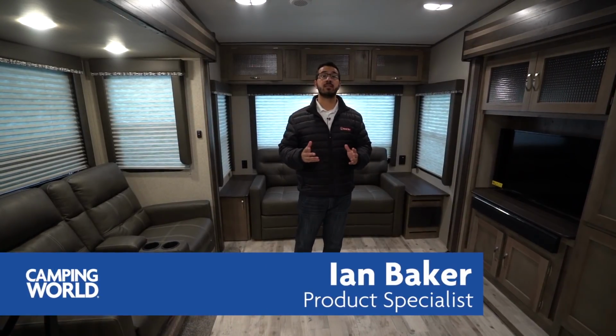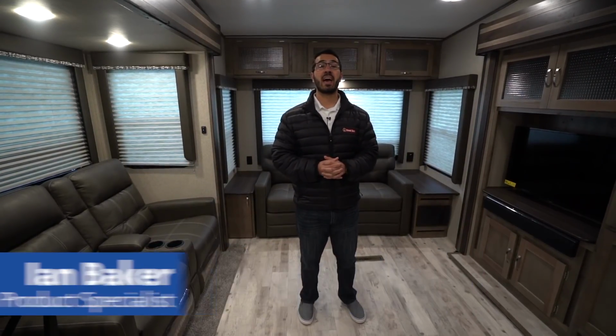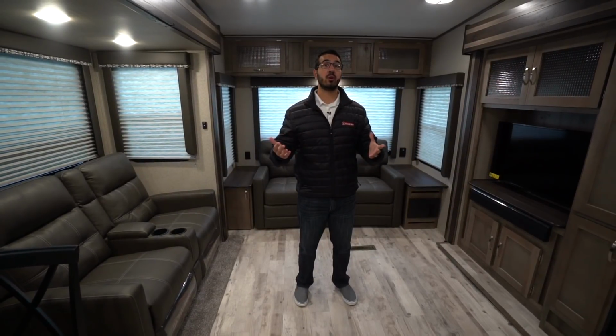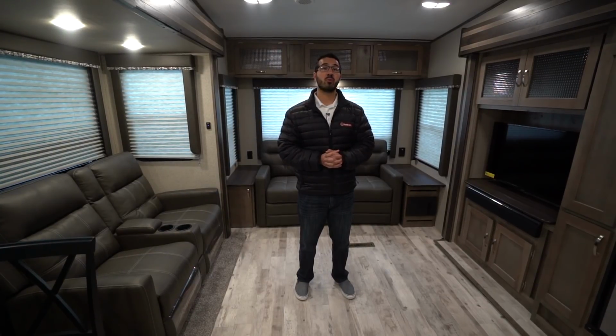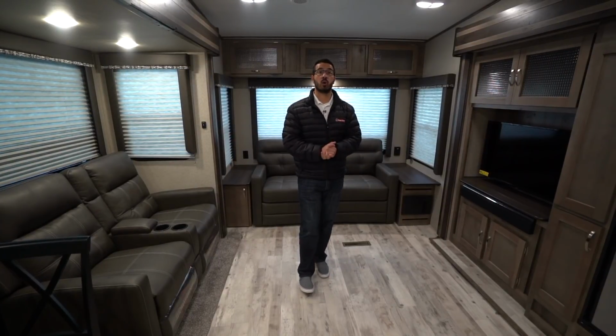Folks, I'm Ian Baker, and today we're going to go over the 2019 Keystone Sprinter 29FWRL. This is a great couples fifth wheel. It's a triple slide, and the best part about it is it comes in at right around 33.5 foot, meaning that for all the space you get, it is somewhat shorter.